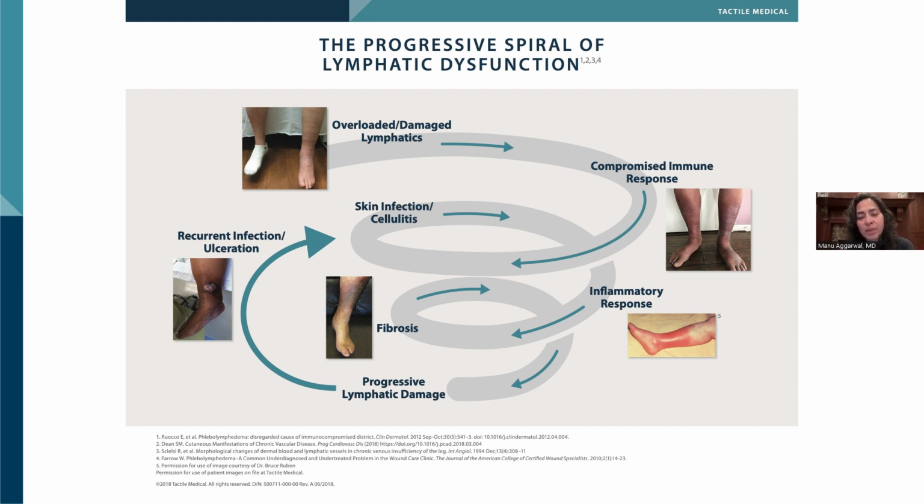And so when I joined my practice 14 years ago and saw all of these patients with chronic edema, we fixed their venous insufficiency, but they continued to have edema, or their lymphatics were not addressed. And as we all know, if it keeps going on, these patients have a compromised immune response, they develop recurrent skin infections, inflammation, and then eventually they can develop skin breakdown and ulcerations.